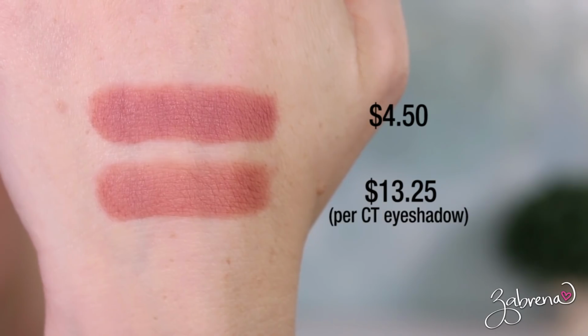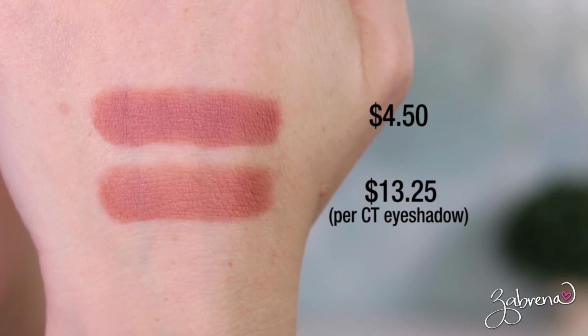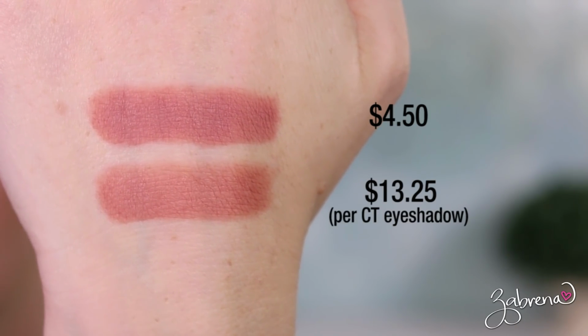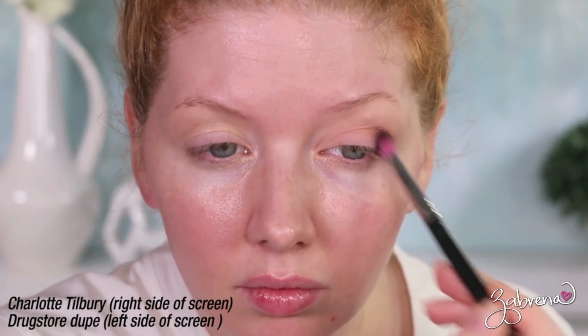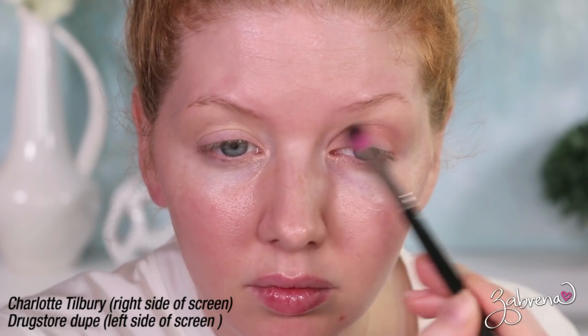For the enhanced shade in the Charlotte Tilbury Quad, the dupe that I was able to find comes from ColourPop, and that is in Labyrinth. These two are almost near identical. You really can't tell them apart. I would say that ColourPop's version is a little warmer by comparison to Charlotte Tilbury's, but not by much. And once you get them on the eyes, side by side, it really is hard to detect a difference.